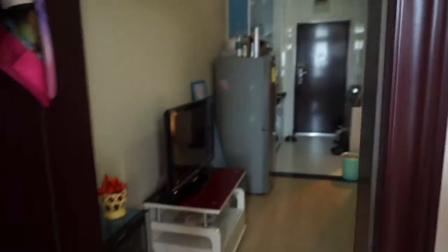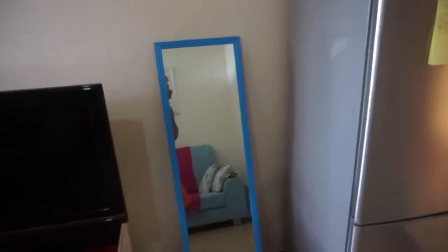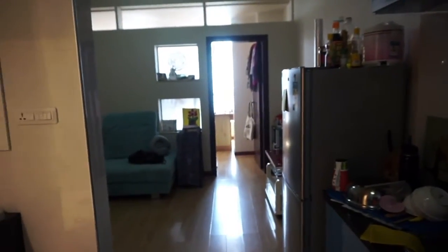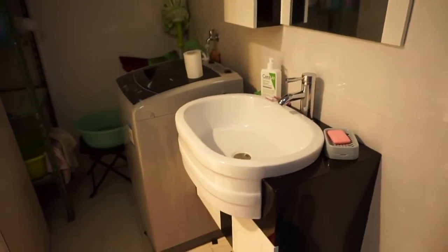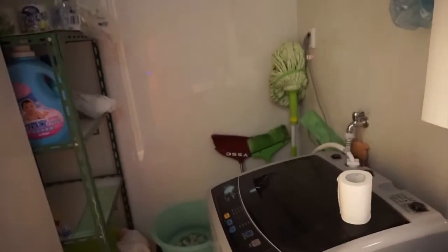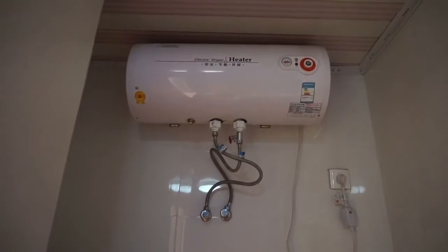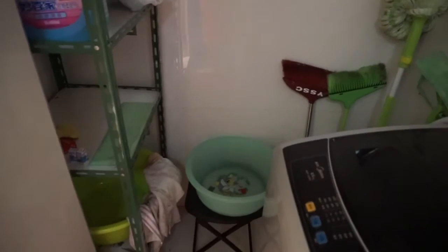So leaving my bedroom, we go through the living room again. In my fridge, I've got a mirror here. And then when you come into my apartment, on the left-hand side there is a little sink so I can wash my face and brush my teeth, things like that. I have a washing machine. I do not have a dryer. I have a leaky hot water heater, and I have a little bucket here underneath to catch the drips of water.